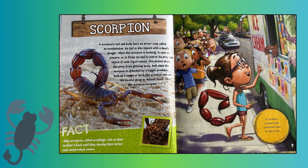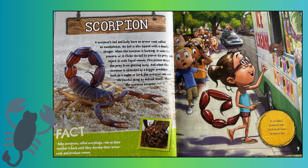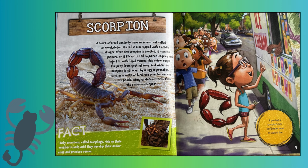Scorpion. A scorpion's tail and body have an armor coat called an exoskeleton. Its tail is also tipped with a deadly stinger. When the scorpion is hunting, it uses its pincers, or it flicks its tail to pierce its prey and inject it with liquid venom. This poison stops the prey from getting away.